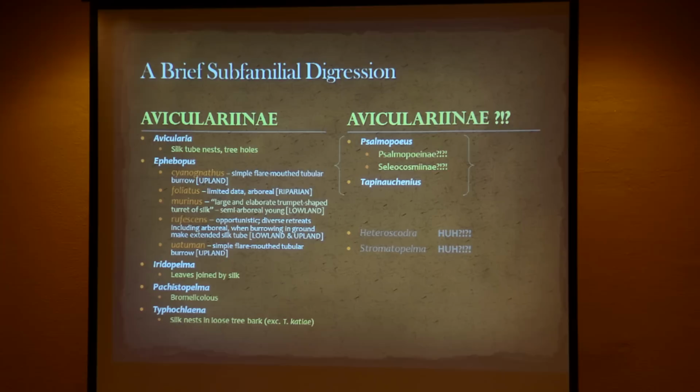But in Suriname, you have murinus, and they have that trumpet-shaped tube of silk, and they have semi-arboreal young, and it's more of a lowland spider. Rufescens is a little more adaptable, lowland and upland, and a little more diverse in their retreats. Very opportunistic in their retreats. I don't know if I have a rufescens slide in here, but we did find a couple of rufescens at Brownsberg Nature Park, and like Martin showed you, you can find them in all kinds of different habitats.